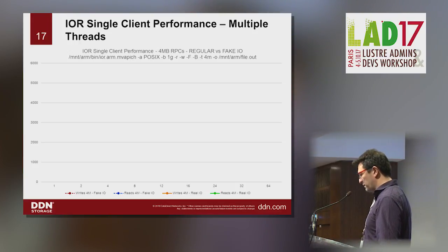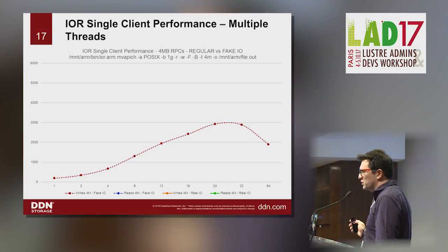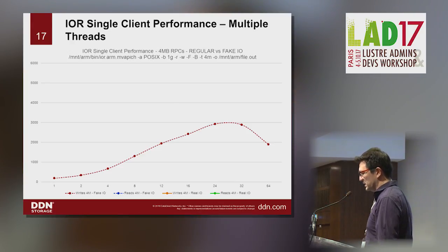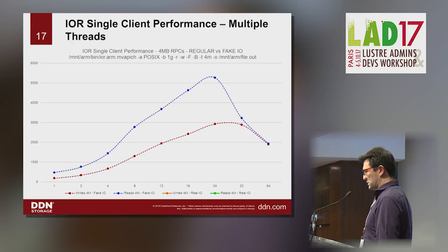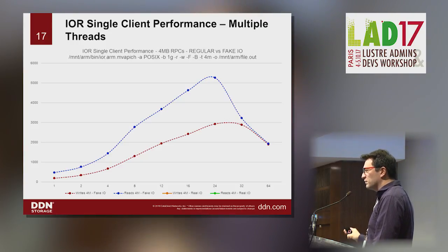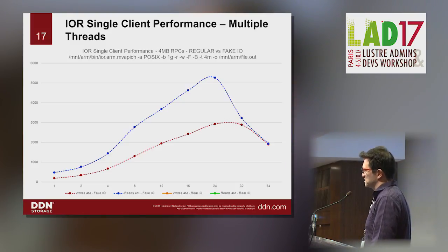So when we run fake I/O, we see writes being limited at about 3.2 gigabytes a second mostly, and read is going a little bit higher. And again, we see that inflection point more or less at the same number of cores, like 24 to 32 cores per server.